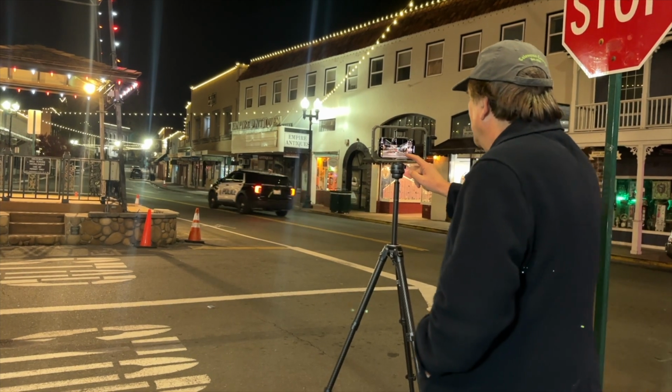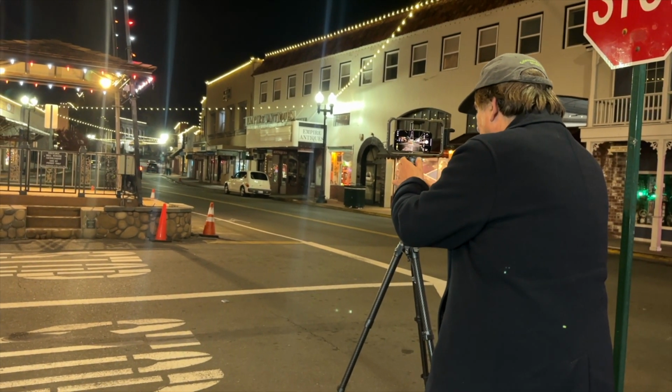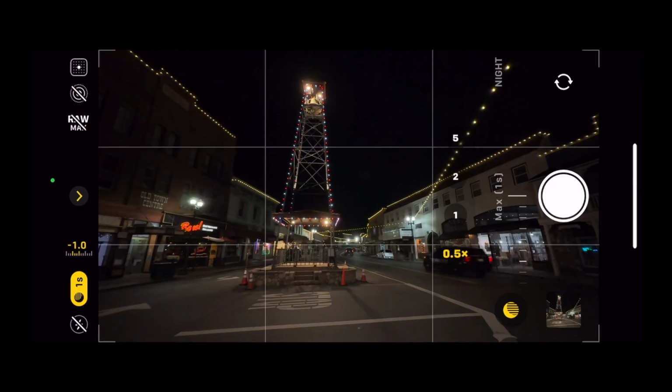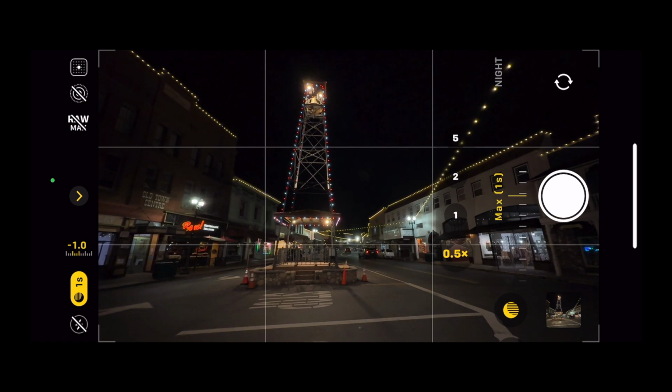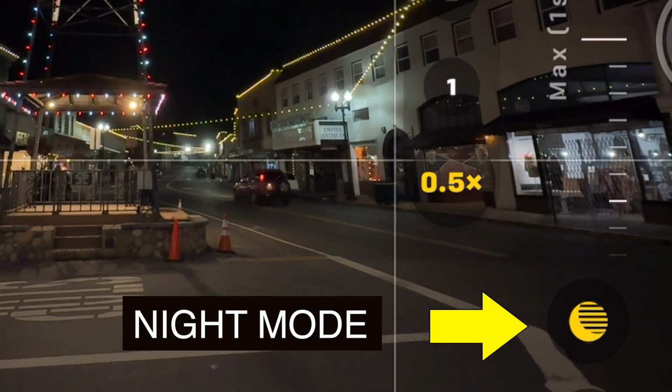Now, on the iPhone, it's a really easy thing to do in night mode. Night mode is the most misunderstood of the features on the iPhone because it only comes out at night. It's automatic. It won't come out in the daytime, but when it works, it's really cool. To get night mode, when it's dark, you open up your camera app, you go to the caret at the top and look for the menu on the bottom. This night mode is the second one.